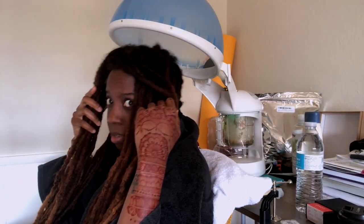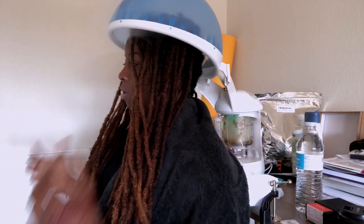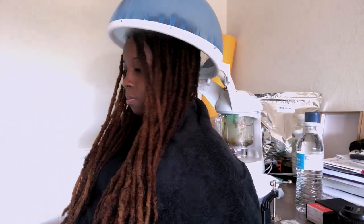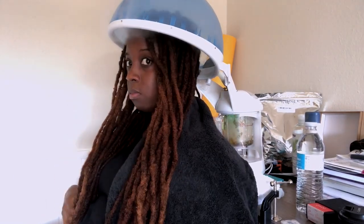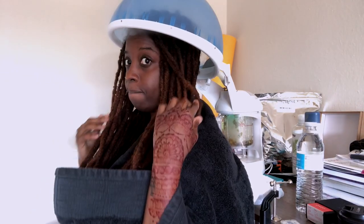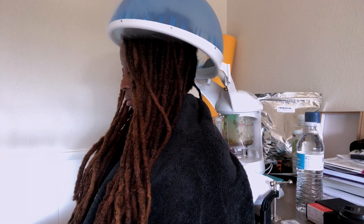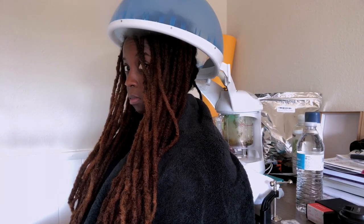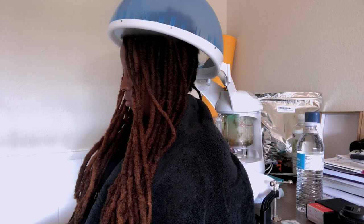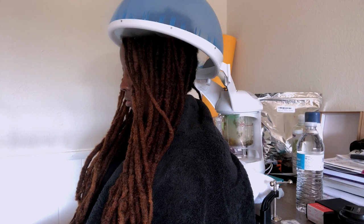So while I'm under here, let me tell you the importance of steaming your hair. Not only does it hydrate the hair even more, it encourages blood flow to circulate through the scalp, which ultimately helps with hair growth. Steaming your hair also helps open up the cuticles of your hair, which helps your product to penetrate your scalp and your hair even better.